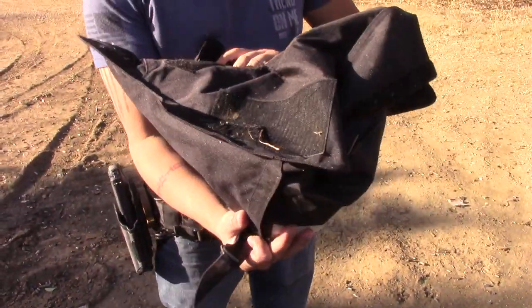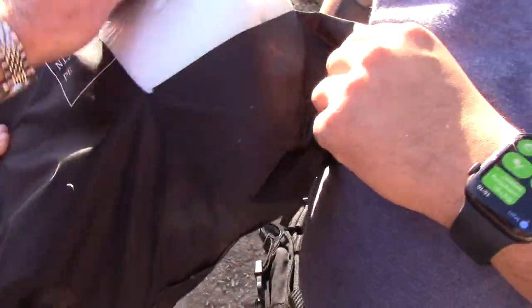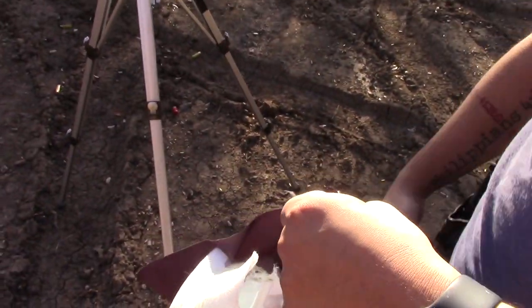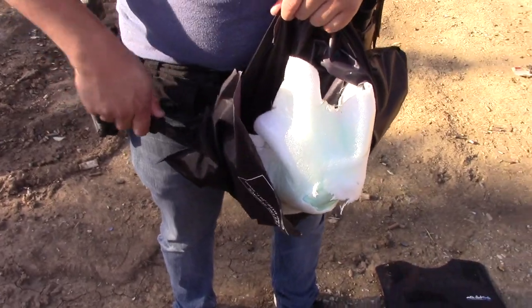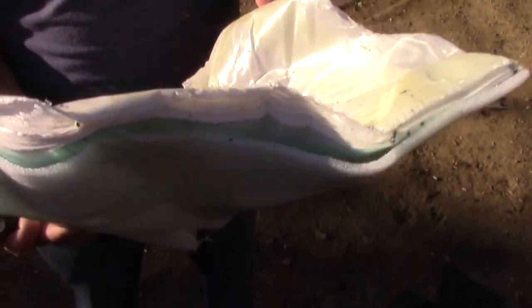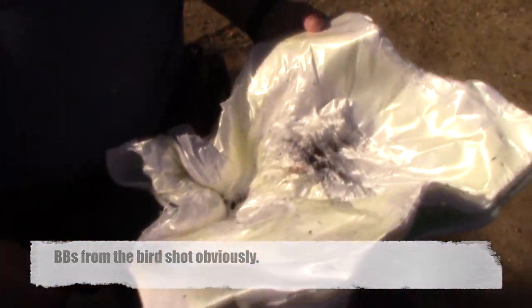You want to cut that open? Yeah, let's try. All right, holy smoke. So now we know what's inside. There's foam. There's some sort of polymer material, layers and layers of it. We'll just slice it open, see what's inside. Okay, so that's crazy. There's BBs in there. BBs all in here. There's a BB right there. Nice. Well, not so nice for somebody wearing this.